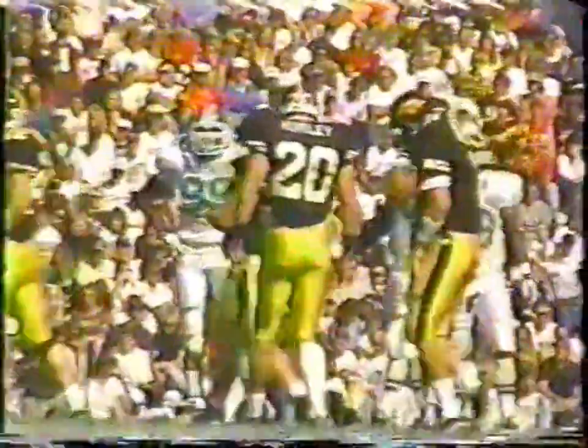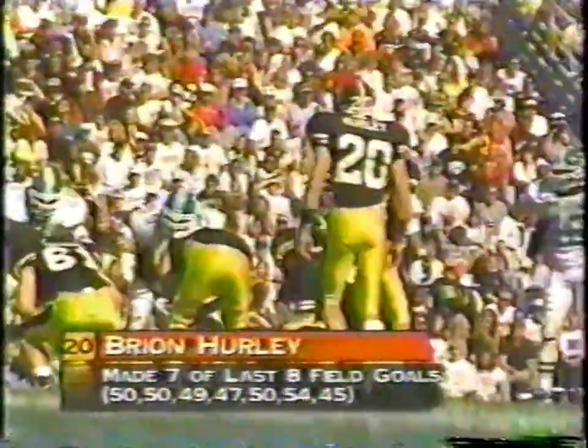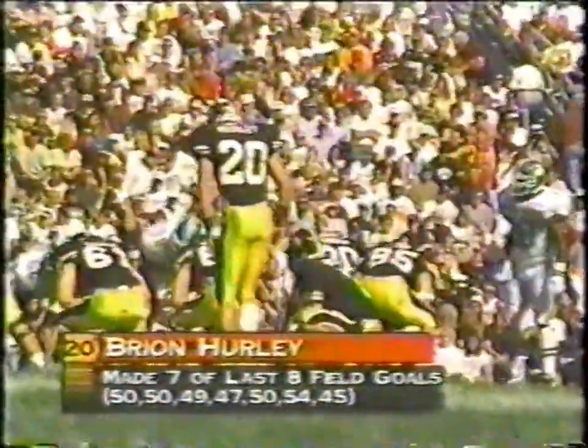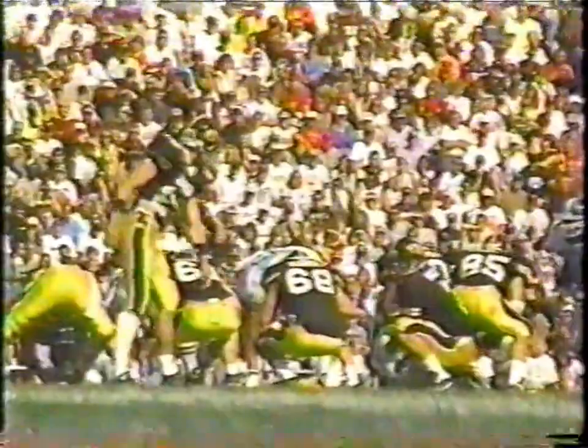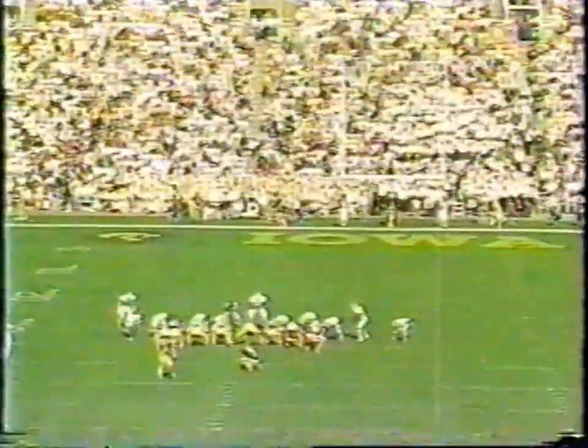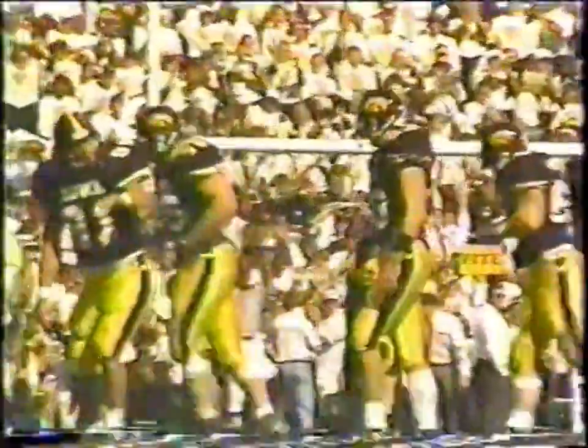Wide open. Well, we're going to have a field goal. Brion Hurley is the long distance kicker. He likes to kick them from about 45 and beyond. This is going to be a 51-yard try. Did he make it? Yes! From 51 yards, Brion Hurley brings Iowa back to within a touchdown.